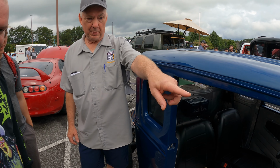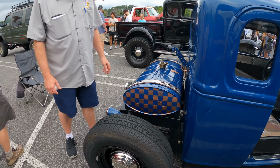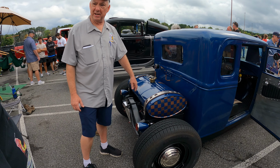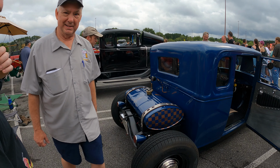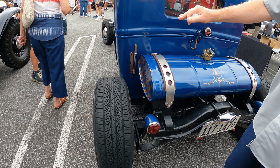And then there's copper on the headlights. The wire piece over here is copper. This is from a Fordson tractor. This is from a school bus, Indian motorcycle. Yeah, it's just from my sick mind. Nice. I like that fuel gauge, the '81 Toyota gauge. Really? Yeah. It's always accurate.